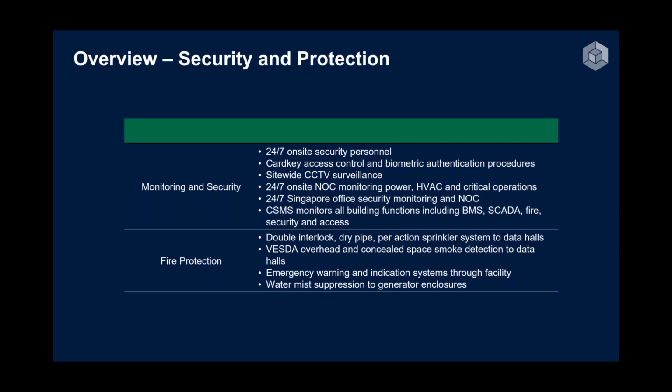We have an integrated CCTV and 24/7 NOC monitoring. We also have a remote NOC here in Singapore that will monitor the systems in the site in Jakarta. We have an integrated critical systems monitoring system, which provides an overview of the BMS, SCADA and other items in the data center. So we can have a dashboard view of how the data center is performing at any time.